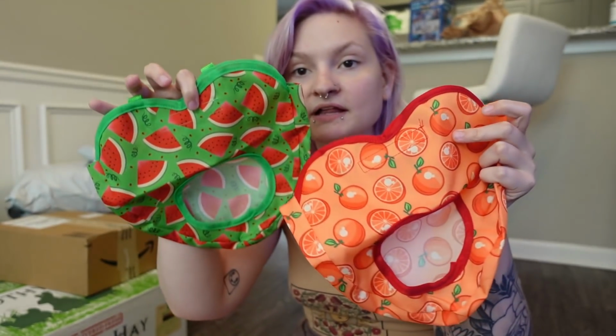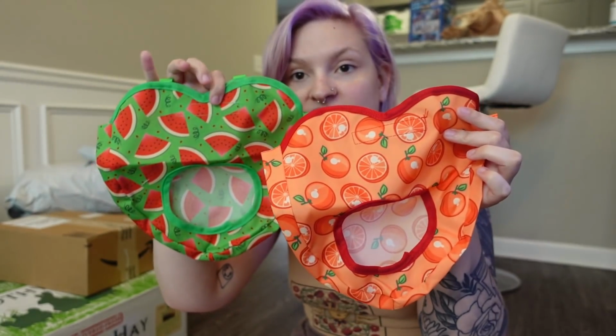All right, first I bought some hay bags for him, of course, because we need something to hold his hay. I've never actually bought these types of hay bags before, but they're shaped into little hearts, and I just thought that they were so cute and I didn't want to pass them up. So it's a little orange and a watermelon hay bag shaped as hearts, and they can hook to the side of the cage. It came with a 2-pack.